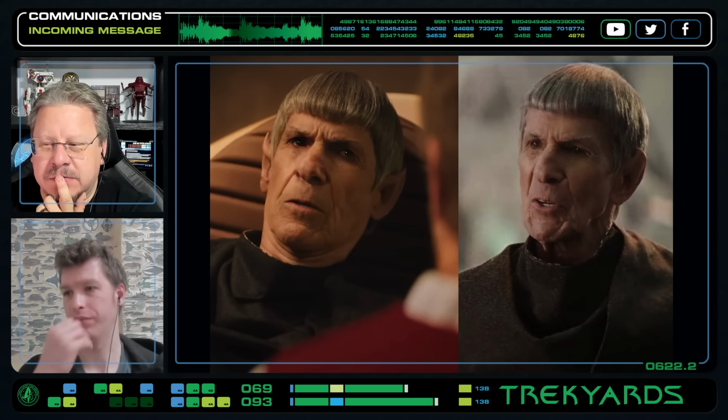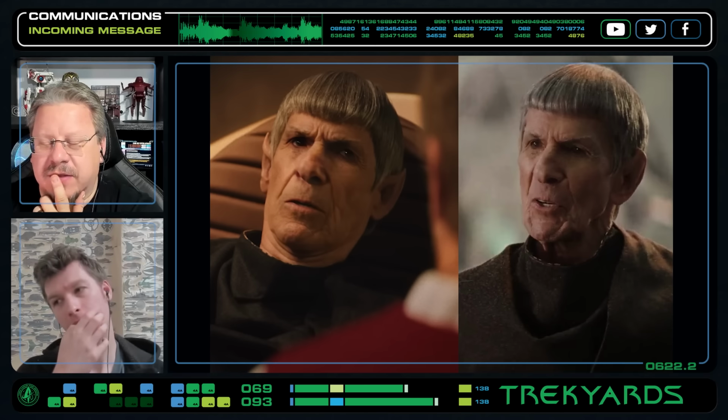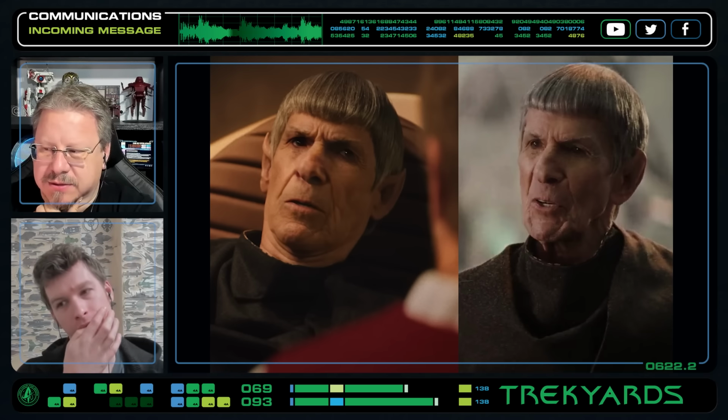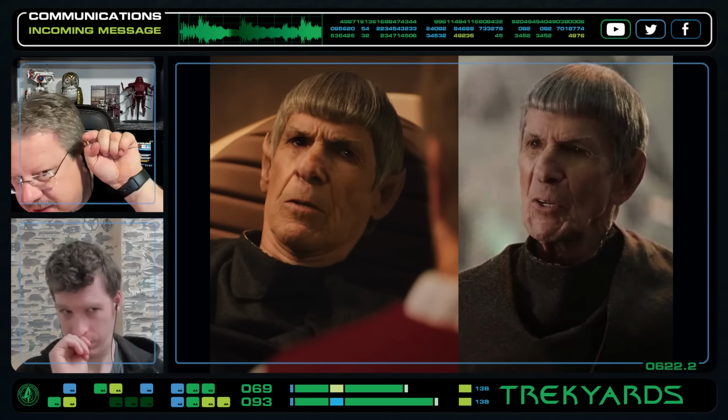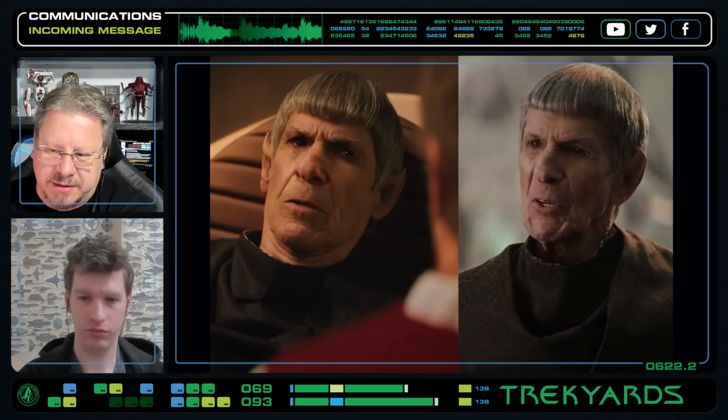One thing I noticed here is the ear shape. And I never liked the way that the ears on Spot kind of started doing this after a while, in like 2009 and stuff. It looks like they've corrected that.